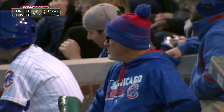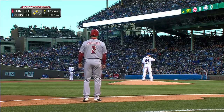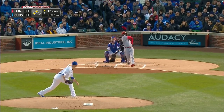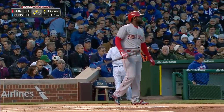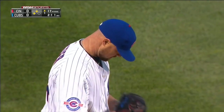Several of the position players keeping their fingers warm also by blowing on the fingers. The lead at third by Cozart. Votto away from second with his hands on his knees. The pitch to Phillips. Fouled away. 2-1. Might be the best fastball for Lester today. That one got in on Phillips. Good cut fastball under the hands.